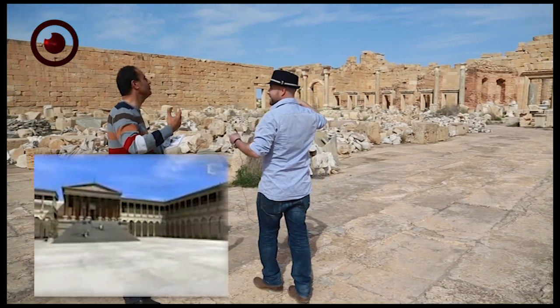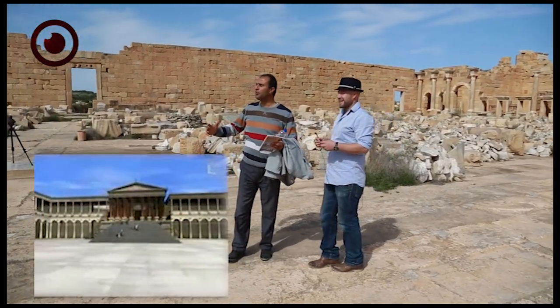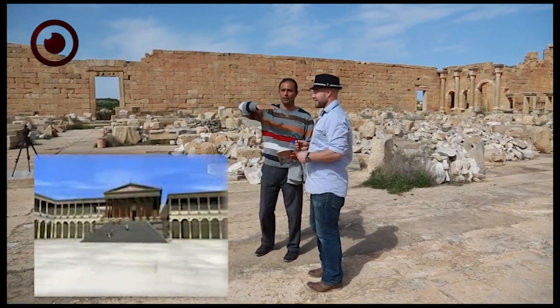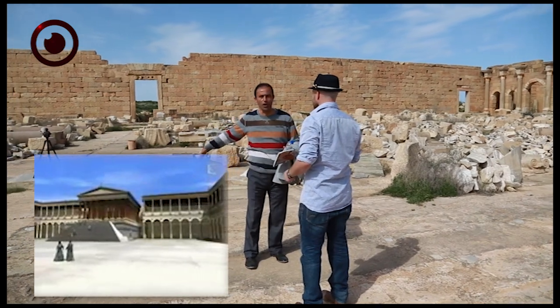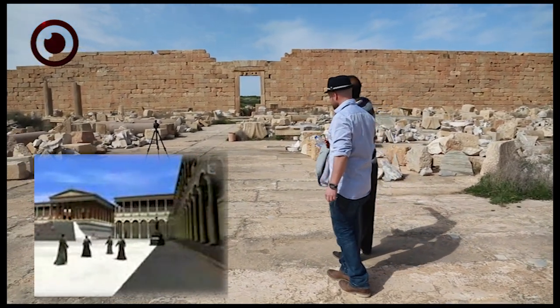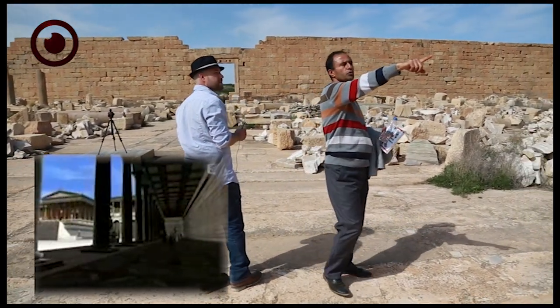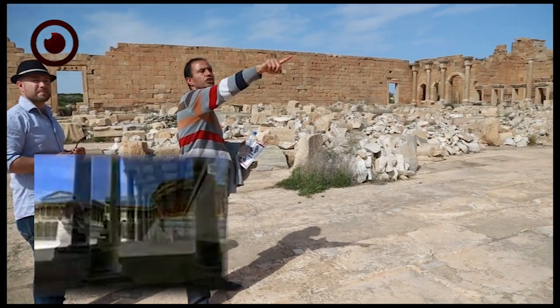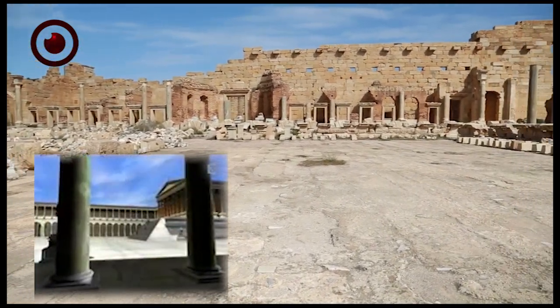As you can see, the forum here is open air in the middle, more than 100 meters in length and 80 meters in width. On the side here, as you can see, there are some columns. And at the top of the columns, we have these reconstructed arches with the Medusa head that goes at the top of the columns.